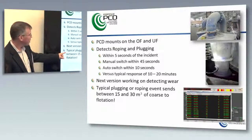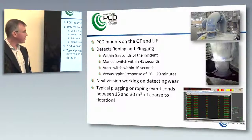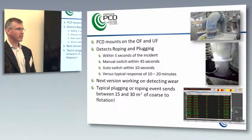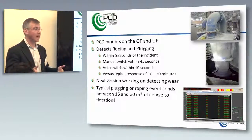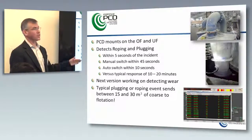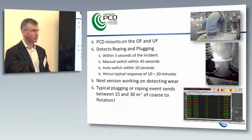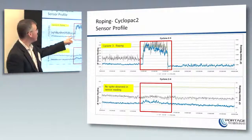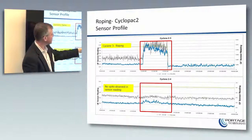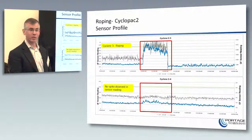As we look here, a typical plugging or roping event sends, in this particular mine, which is a 25,000 ton per day property, 15 to 30 cubic meters of coarse to flotation. Their float cells are 200 cubic meter cells. 50% of that will float, but the other 50% is just going to sink. Those cells weren't designed to float coarse, so you're impacting the hydrodynamics of your cell and the residence time of your circuit. We now have technology that can detect on a real-time basis when you have a plugging or roping event. These are two cyclones in the same cyclopack next to each other, and we can identify immediately when we have a roping event, and we can switch it out within 5 seconds.